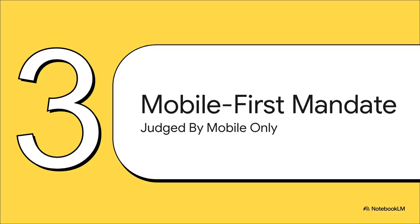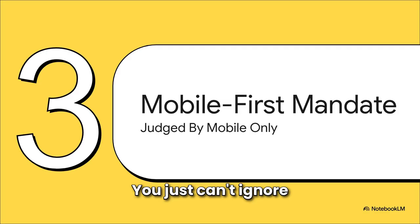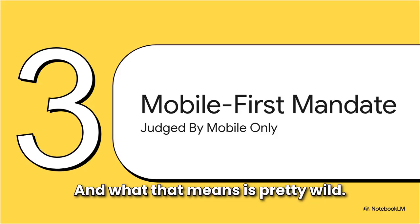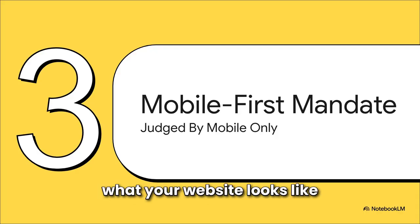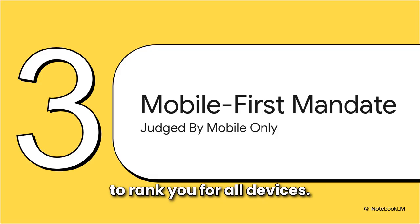Now, if you think speed is important on a desktop, it is absolutely vital on a phone. And this brings us to the next rule you just can't ignore, the mobile-first mandate. Google now uses something called mobile-first indexing, and what that means is pretty wild. Google literally does not care what your website looks like on a desktop computer. They look only at your mobile site to decide how to rank you for all devices. Yeah, you heard that right.